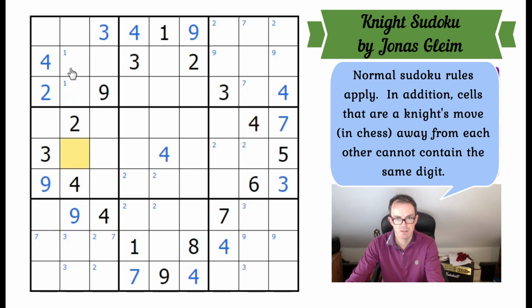I don't think that's going to be enough to get us another digit. Okay, so where shall we look next? I feel like I could do more with 3s. These 3s. Yes, I can. Look. These 3 3s, and that square is ruled out by knight's move, so that must be a 3. Now there's a 3. Oh dear. Now there's a 3 in one of these two squares.